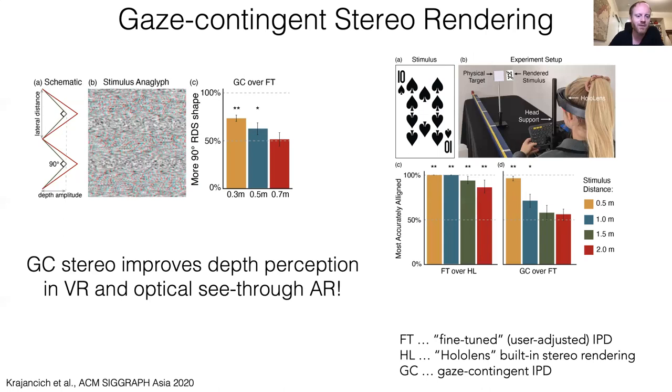Okay, I thought that was pretty interesting. It could be a really simple way to enhance the perceptual realism and depth perception of VR and AR systems if only you had reliable eye tracking in there.